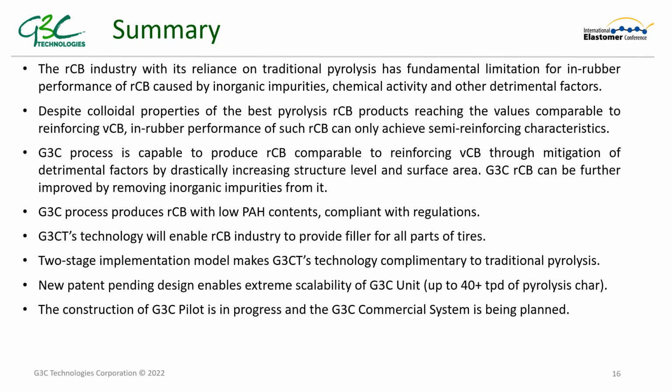On the other side, the G3C process is capable of producing recovered carbon black comparable to reinforcing virgin carbon black through mitigation of detrimental factors by drastically increasing structure level and surface area. G3C RCB can be further improved by removing inorganic impurities from it. The G3C process produces RCB with low PAH contents, compliant with regulations. G3C technology will enable the RCB industry to provide filler for all parts of tires.